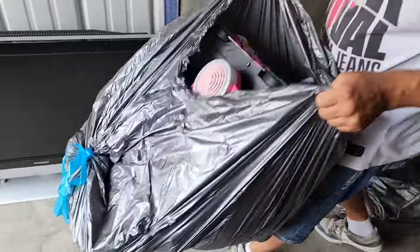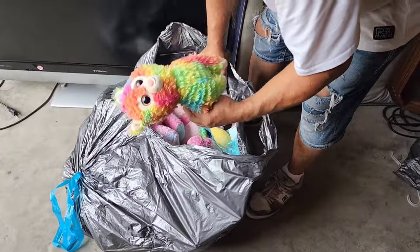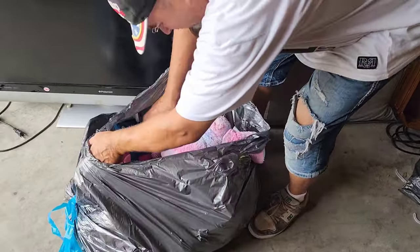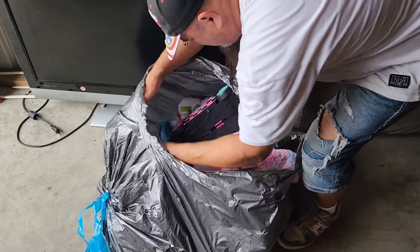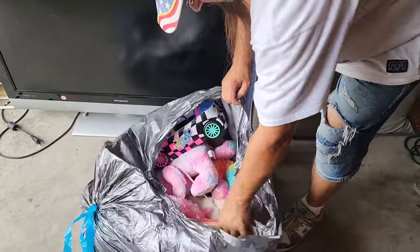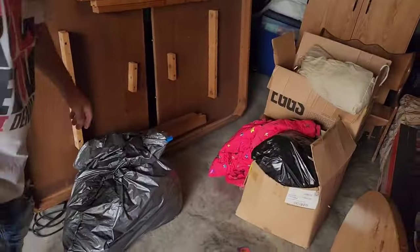These are all garbage bags of toys, it looks like. But here's a good thing, though. Our town is doing a drive right now, they want used stuffed animals for Christmas time. So there's a whole bunch of that that'll go right there. A little race car. All right. A lot of that will be donated.